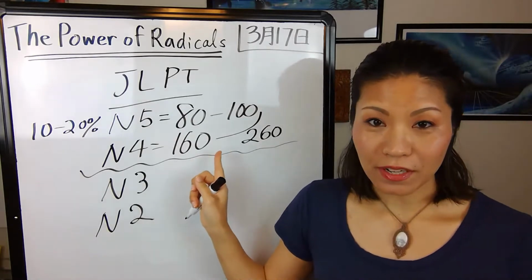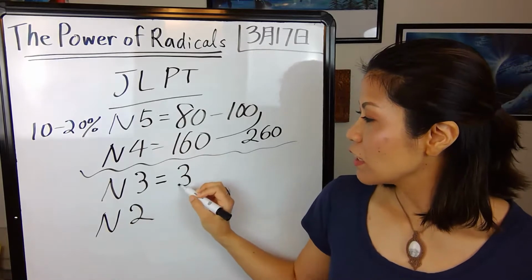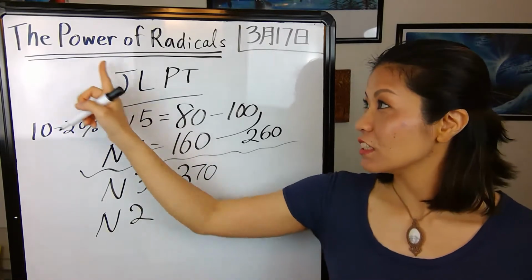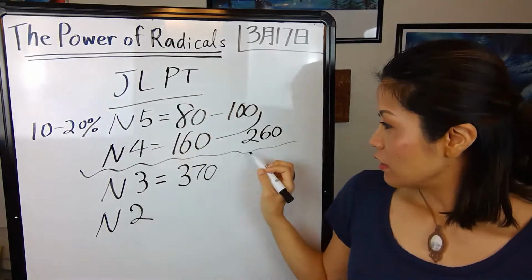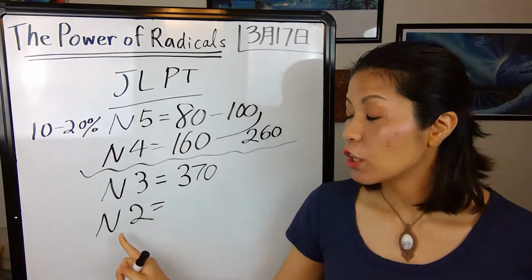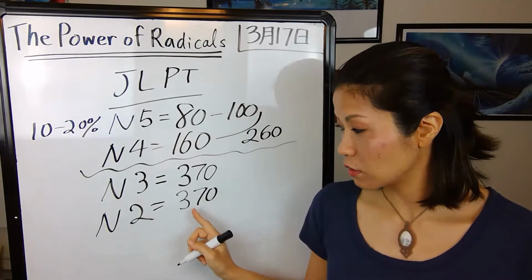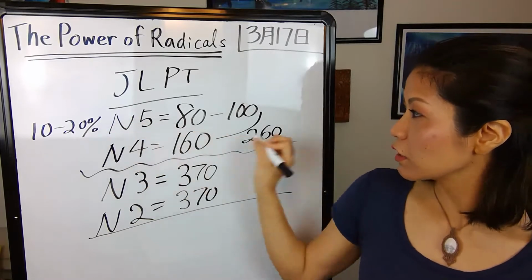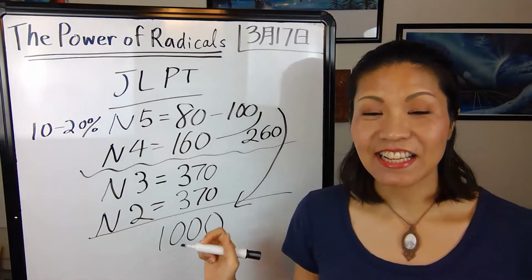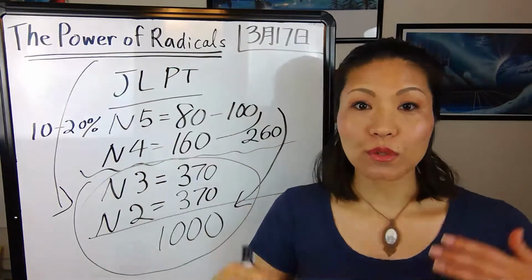That will work here. But at N3 level, you need to study 370 new kanji. That's a big jump. That's why you need to know the power of radical. Then N2, if your dream is to get a job in Japan or live in Japan, you want to reach N2 level. N2 is another 370 kanji altogether. So from here to here, you have to learn close to 1,000 kanji. Yes, it's a long way. That's why, from here, you need to use this method to memorize kanji.